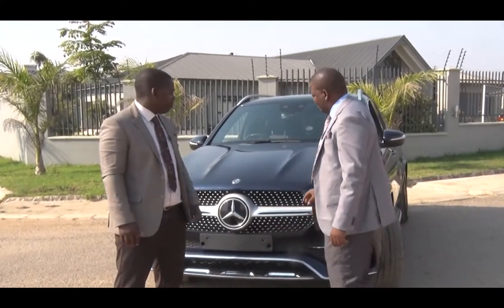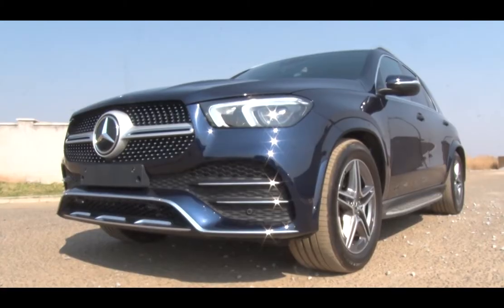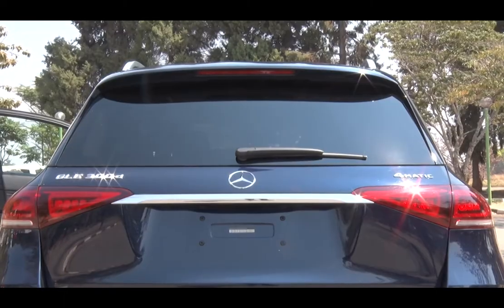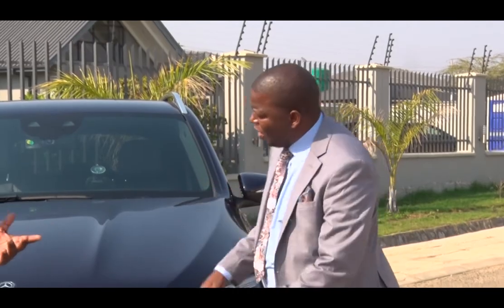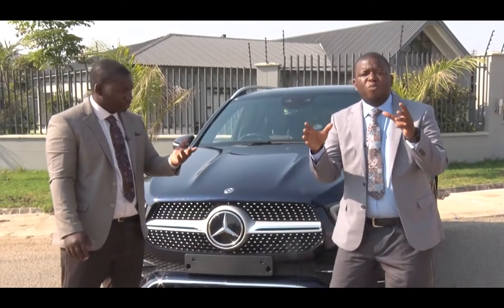And this is a Mercedes-Benz GLE 300D. And yes, we're not talking about anything else other than the best car you will find on the market right now when it comes to real sub-size SUVs. Oh, my word.